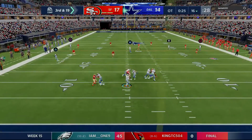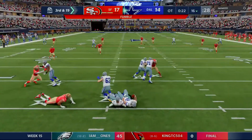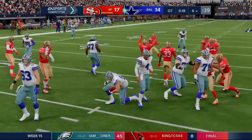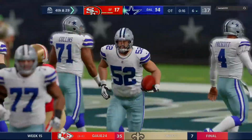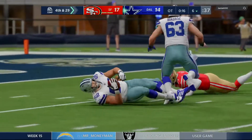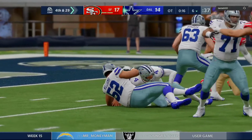From the shotgun, it's Prescott. Nowhere to go here. He lost the football. And the offense will cover this one up, but they'll be pushed back inside their own 10. Dangerous spot for them to cough it up. Lucky to have recovered, because had the defense gotten it, they were already within a shadow of the goalpost.